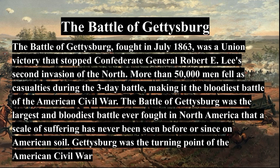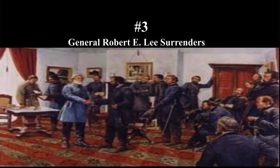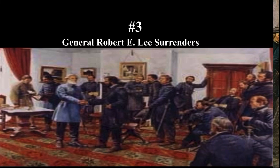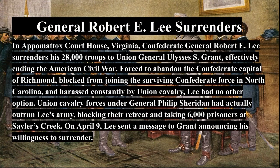And now, coming in at number 3, we have General Robert E. Lee surrenders to the Union. After 4 years of war, Robert E. Lee finally surrenders to the Union. After the war, Confederate General Robert E. Lee surrenders his 28,000 troops to the Union General, effectively ending the American Civil War.